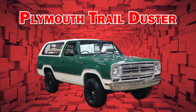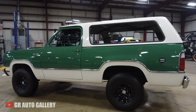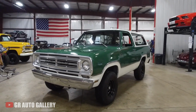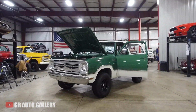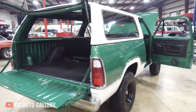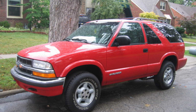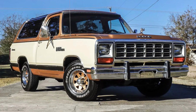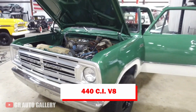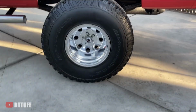Number 3, the Plymouth Trail Duster. The Plymouth Trail Duster was a Dodge Ramcharger companion and Bronco competitor from 1974 to 1981. Despite the short-lived tenure, the Trail Duster had a shorter wheelbase than a truck and a four-wheel drive for off-road capability, which at the time was very popular. The Trail Duster also competed with the International Scout, the Blazer, and naturally, the Ramcharger. It even offered an optional 440 cubic inch V8 at one point, and was marketed as a comfortable way to explore life off the beaten path.